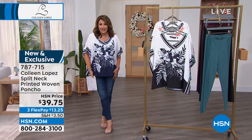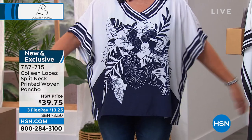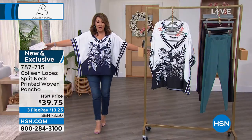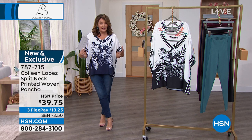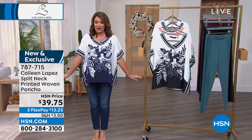I love it with white jeans. It looks great with your blue jeans. This is the navy color, by the way. I say true to size on this fit. This is the medium. It is roomy, so if you don't want it to be quite as roomy, you could go down. I have broad shoulders. I'm pretty full through the chest. So for me, the medium fits great. So if you want it to be a little less flowy, you could probably go down if you wanted to.